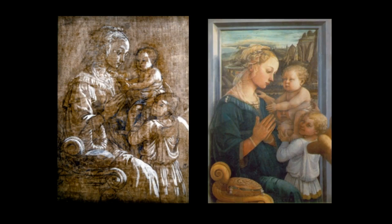Now, Fra Filippo Lippi's magnificence lies in his mastery of line, that you see certainly in the drawing on the left, but that carries over into the painting on the right as well. The subtlety of and variation in the line suggests that the forms would model a form, make it seem three-dimensional, even without the line.